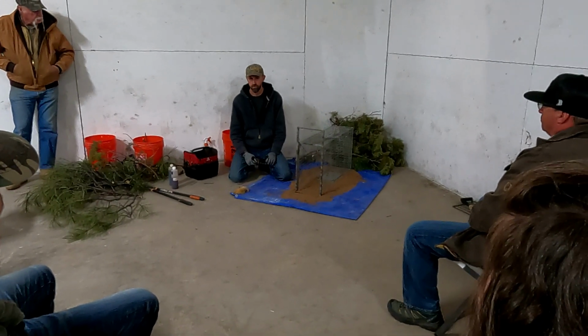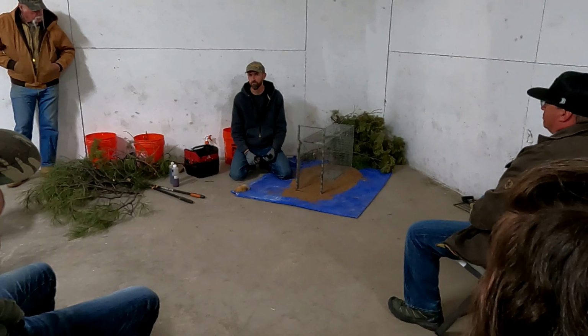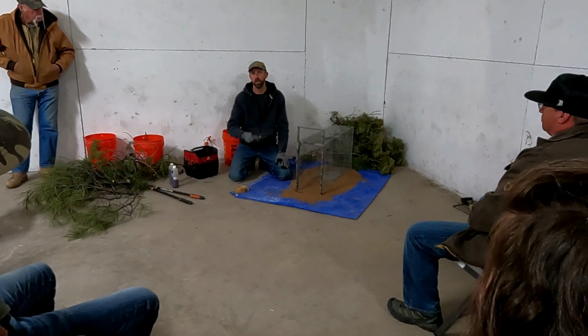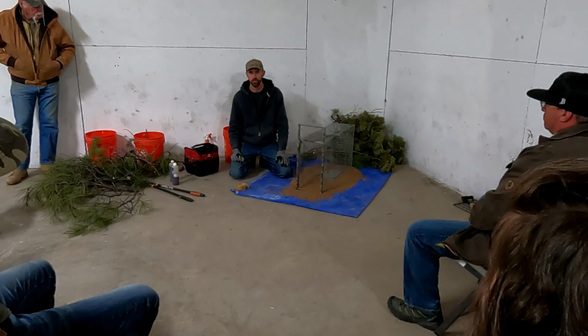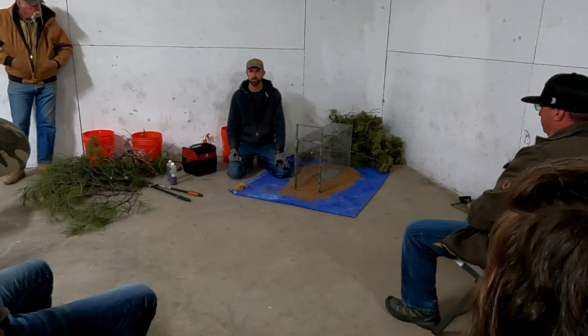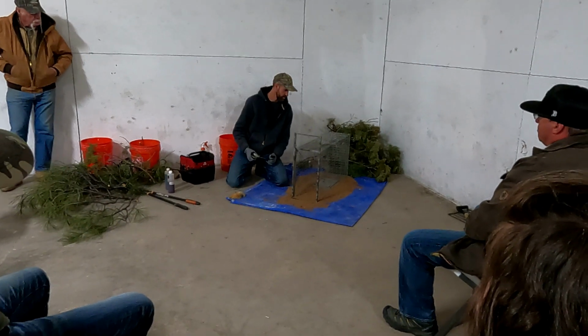Some of those places are really hard to set a cage, but it's worth it if you find a sign, if you know in your mind a cat's going to come down here within the next 2 weeks. It's good to just find those spots, but don't feel like you have to be in a hurry or anything like that.